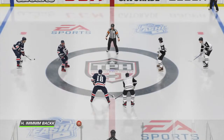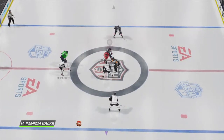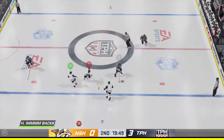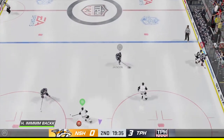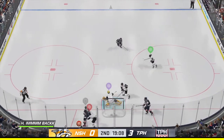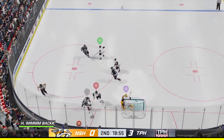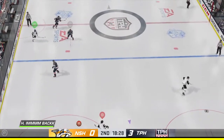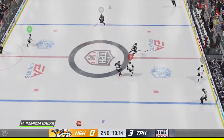A chance for both teams to refuel. They are back on the ice, and period number two is about set to go. A one-sided affair after the first 20 minutes. Here we go for period number two. Ray, what's your assessment of the game to this point? Nashville's probably in a spot that they deserve to be in. They haven't had the puck very much. Of course they're going to be chasing the game.